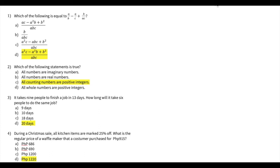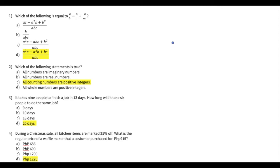So, sagutan natin yung third mock exam. Medyo mahaba to, so I'm gonna divide this into 2 or 4 parts. Tingnan na lang natin. So, alright, for number 1, i-add lang natin. Our LCD is going to be ABC.